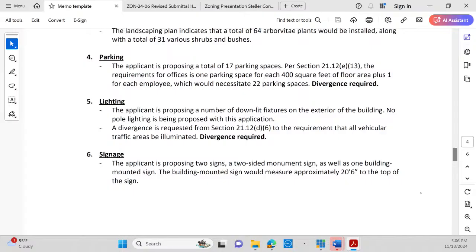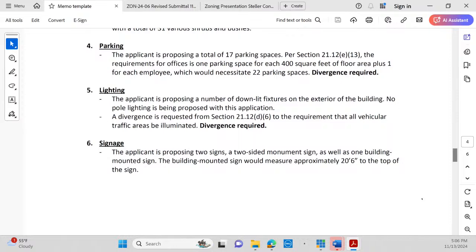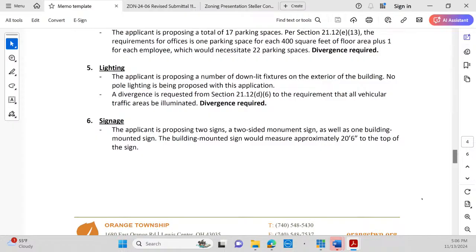For lighting, the applicant is proposing a number of downlit fixtures on the exterior of the building. No pole lighting is being proposed with this application. They are requesting a divergence from the lighting standards. We do have a requirement that all vehicular traffic areas be illuminated. They are requesting a divergence to have less than the normal amount of lighting required for their parking area.